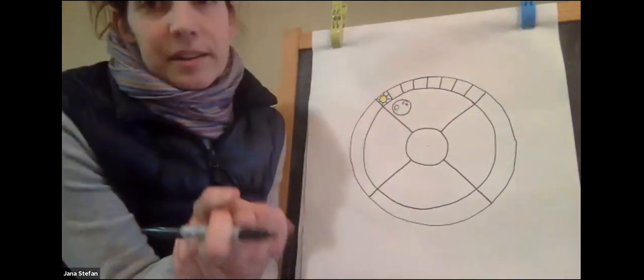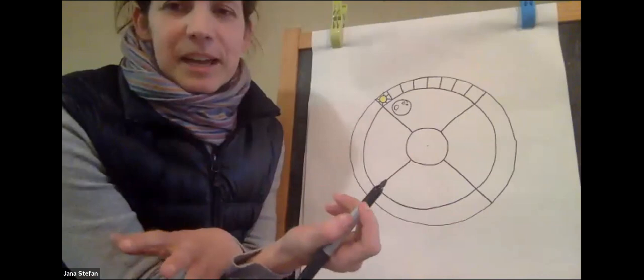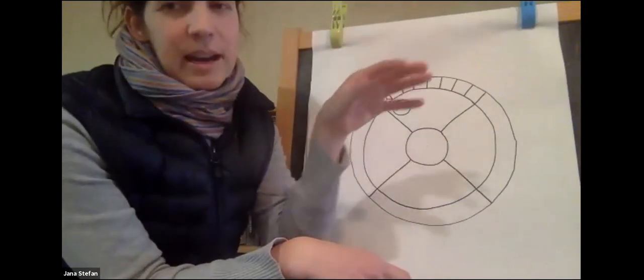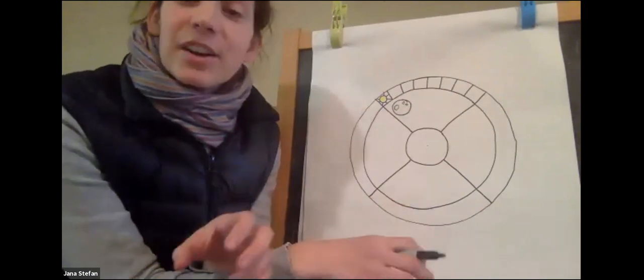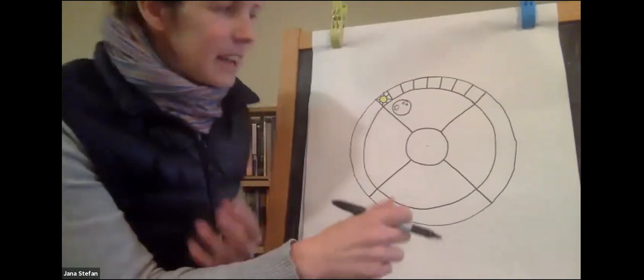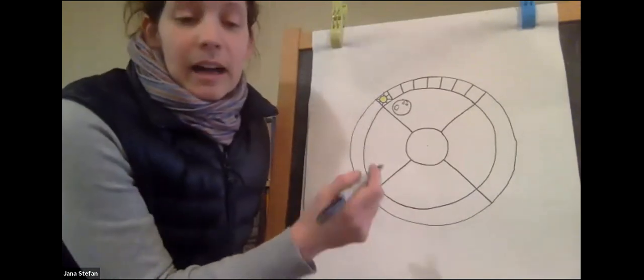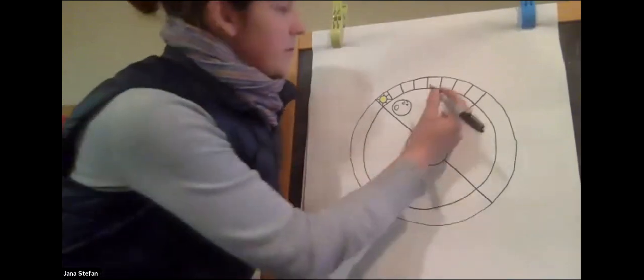And then the other cool thing that's happening in my area right now is I have a robin building a nest right outside my office window. It did it last year as well. And she's sitting on eggs right now. I haven't checked today, so I don't know if they've hatched yet. So I'm going to draw a little nest with some robin's eggs in it.